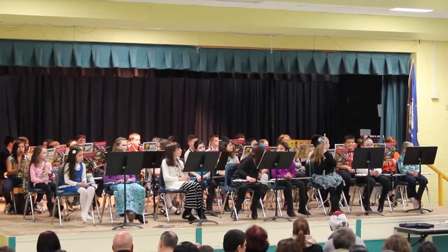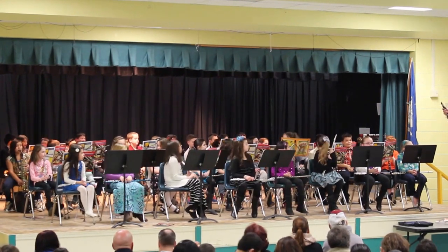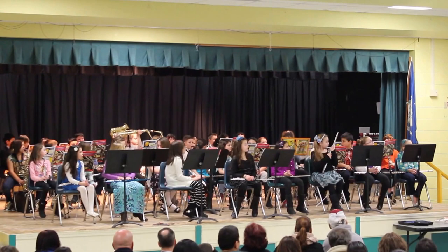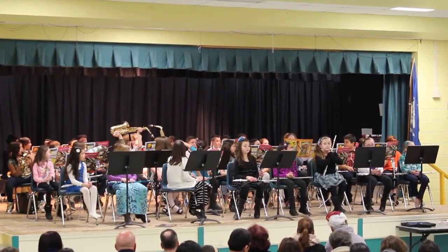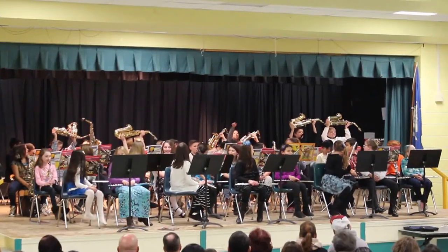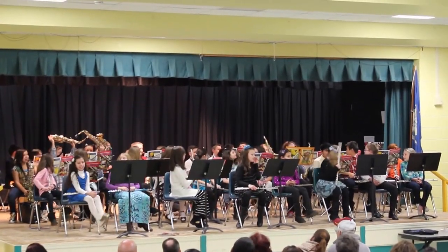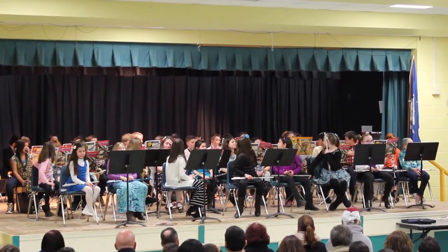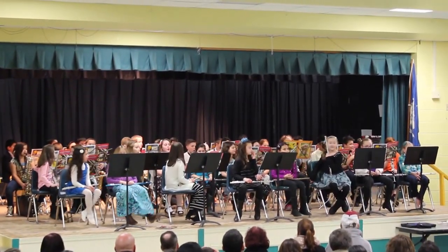The instrument that looks brass, it's made out of brass metal, but it uses a reed like the clarinet, is actually a woodwind instrument. And we're very proud to have the saxophones. And we have a lot of saxophones. And we're going to play a song called Country Walk.